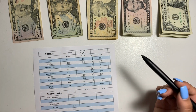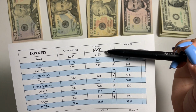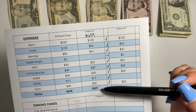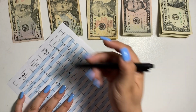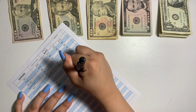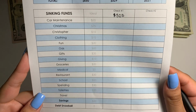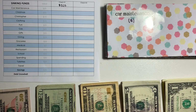Okay, so now that we've finished expenses, I'm going to take $657 and subtract $329. And with that, I get $328. So these $328 are solely for my sinking funds, which we will fill right now. Now that we're all set up for sinking funds, let's get started.